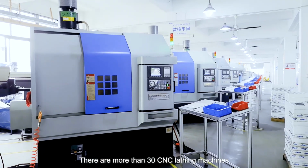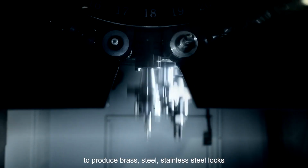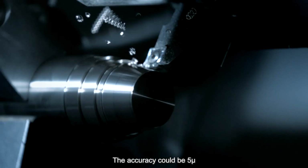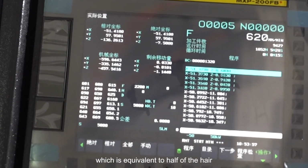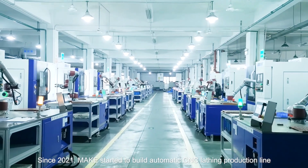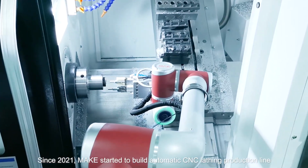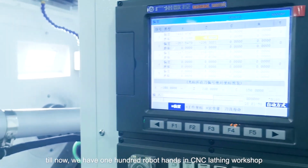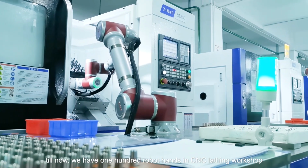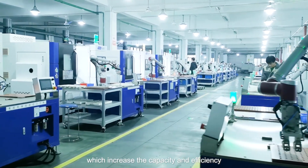There are more than 30 CNC lathe machines to produce brass, steel, and stainless steel locks. The accuracy could be 5 mil, which is equivalent to half of a hair. Since 2021, Make started to build automatic CNC lathing production lines. Till now, we have 100 robo-hands in the CNC lathing workshop, which increased the capacity and efficiency.